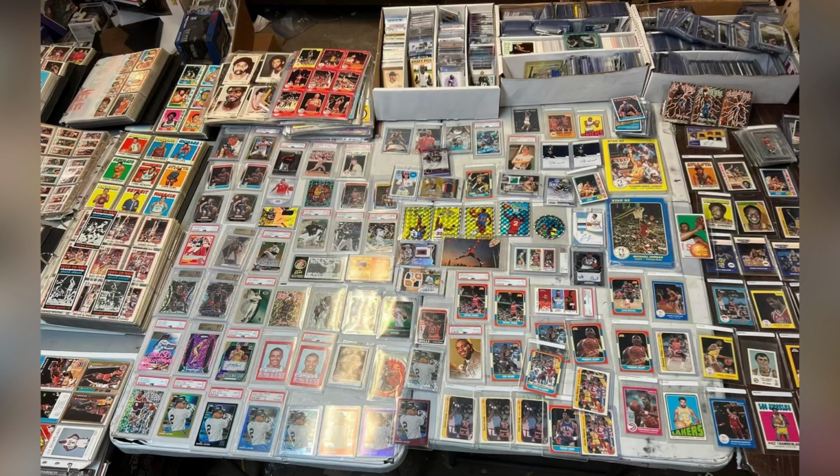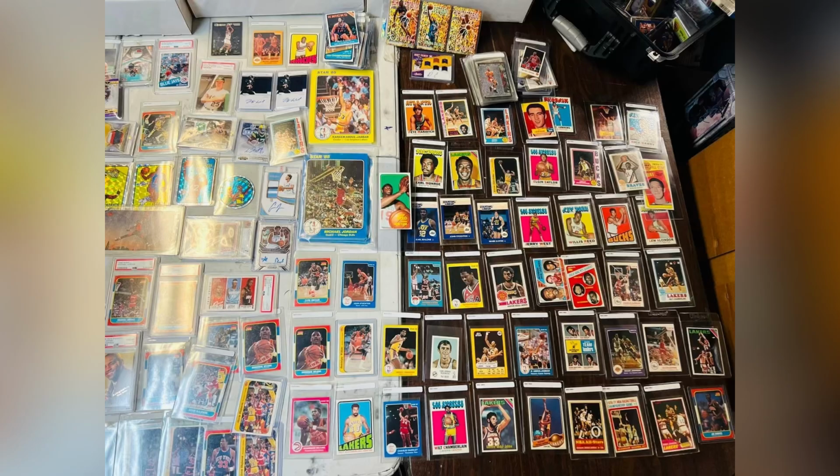Here's an even higher overhead look at the collection, or most of it anyway. Really tough to tell much of anything here, except that there are a lot of PSA graded cards. It's a lot of vintage basketball, so pretty awesome stuff. Now we see the right-hand side a little better. It's all early 70s basketball, or mostly early 70s, and it's all Hall of Famers. You've got Pistol Pete Maravich, some Lou Alcindor, even pre-Kareem. A lot of amazing stuff here.